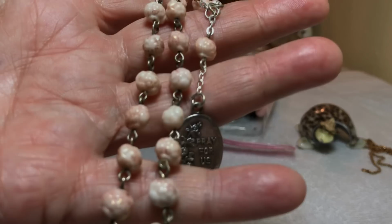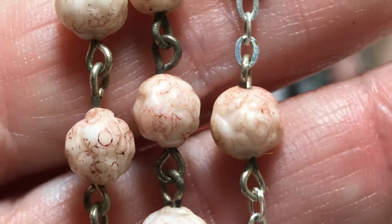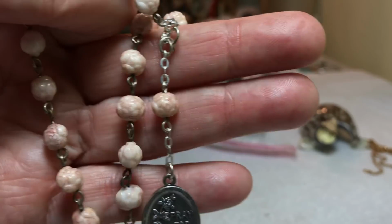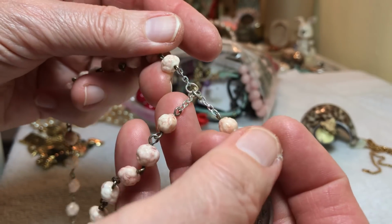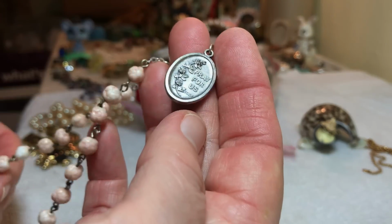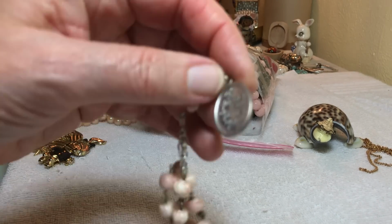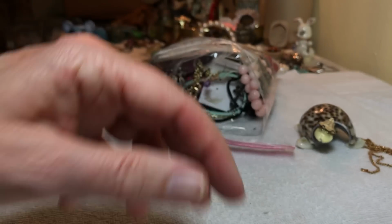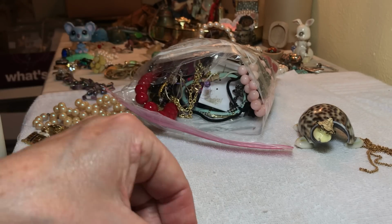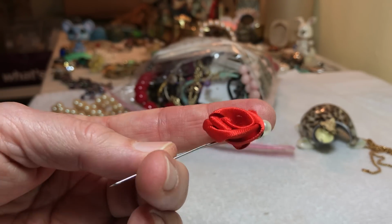This looks like it's kind of like glass, a milk glass, maybe with some paint. So Saint Teresa, I don't know what you do, but definitely you need to pray for Italy. I know that means pray for us, made in Italy, but that just says it all right there. Says it all.